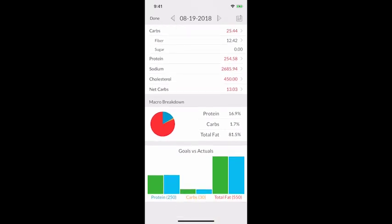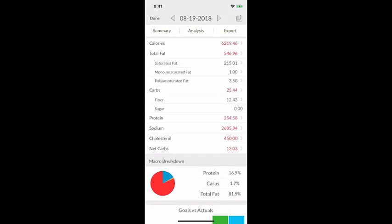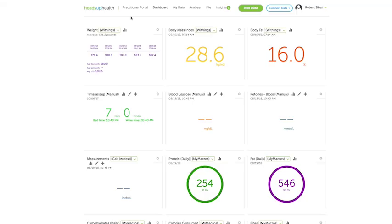And let's see here. The total fat is 81.5% of my calories, so quite a high fat ratio at such a high caloric intake. Those are my macros. That's what we got going. Boom.